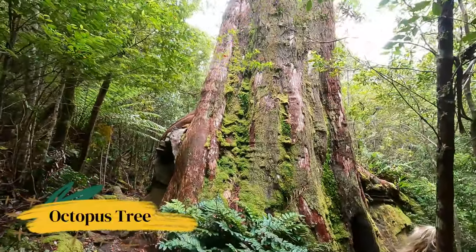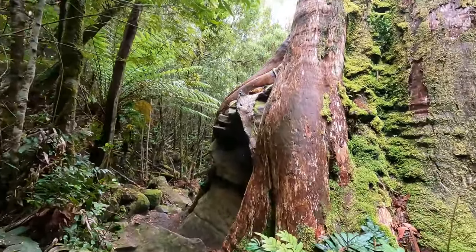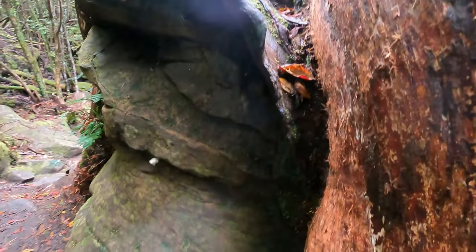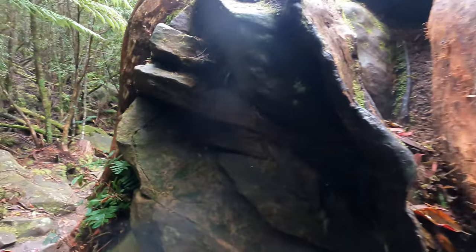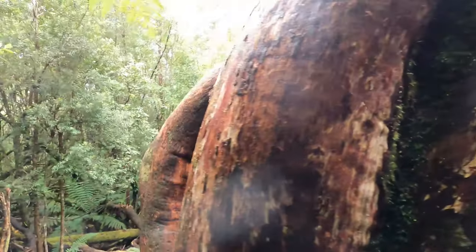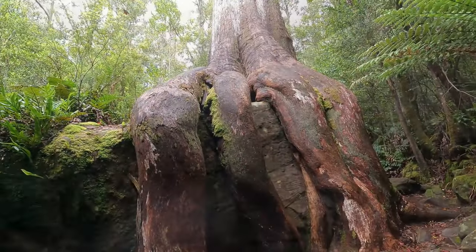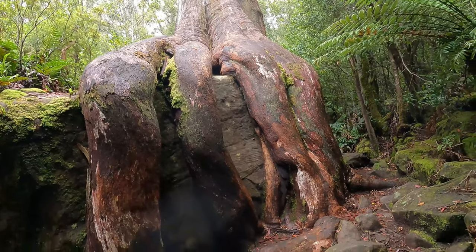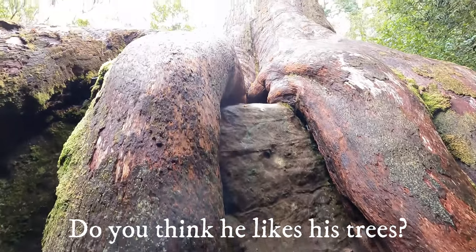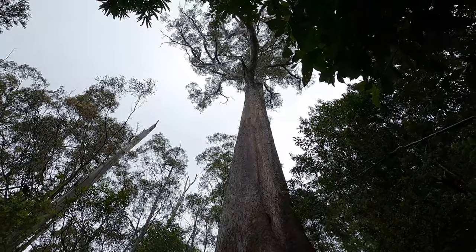This is the tree, the buttress has actually grown over a rock. Wow. Have a look at that. And the tree ain't no small tree. Would have to be 150, probably 200.